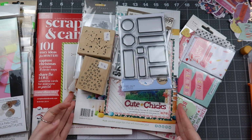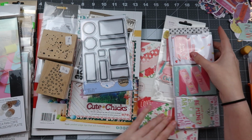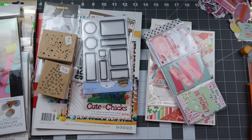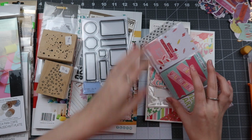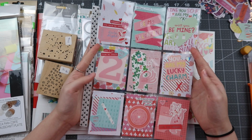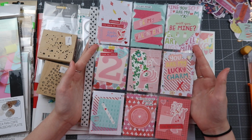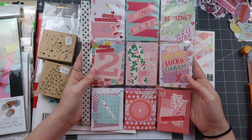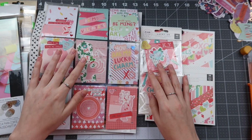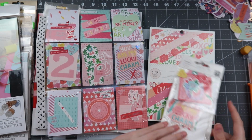Then, actually before I went to Michael's, I went to my local scrapbook store, but I want to take a pause and share a gift that my friend Jana sent me. She sent me a surprise Valentine's Day themed pocket letter. So pretty. It's just so cute. And this is, I believe, the same collection which she also sent me, which is the Lucky Us collection from Pink Paisley. So she sent me the ephemera and the paper.